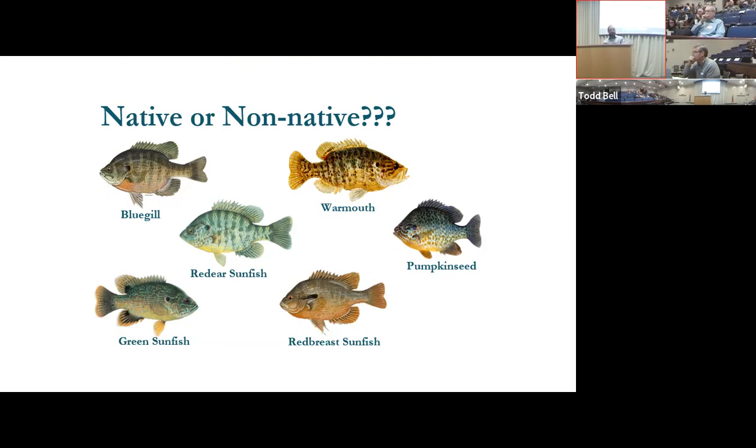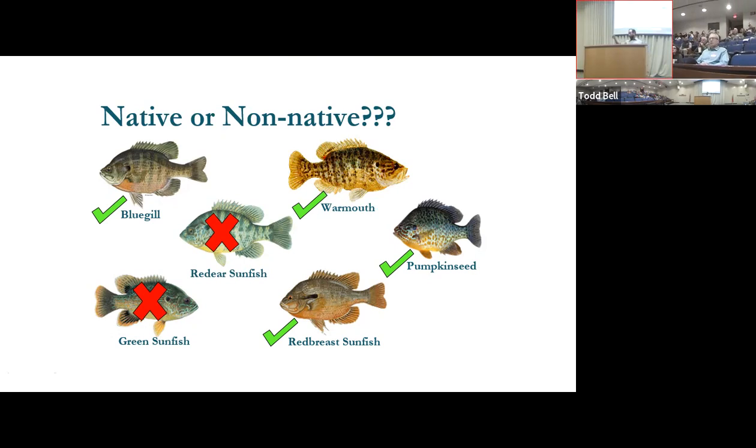Native or non-native? Believe it or not, to the watershed, and some watersheds. See, he's on to me. This is all USGS based. You might be surprised to find out that 2 of the more common species that you can find in the Catawba River, the red ear sunfish and the green sunfish, are in fact non-native.